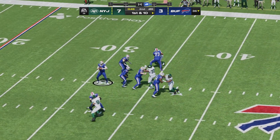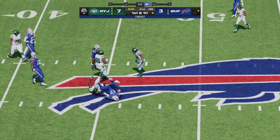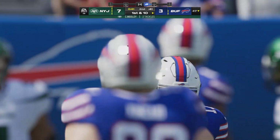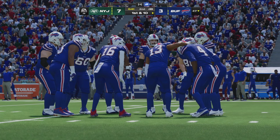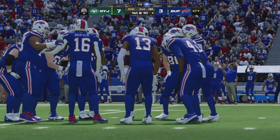On play action, Allen. And able to get this one across the 45 before he's brought down. Now the Bills are going to use the first of their timeouts as they'll stop it with just over 40 seconds to go in the first half.